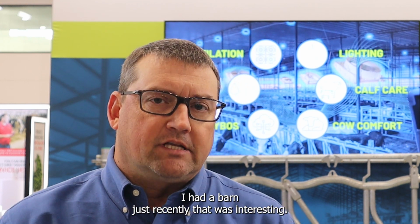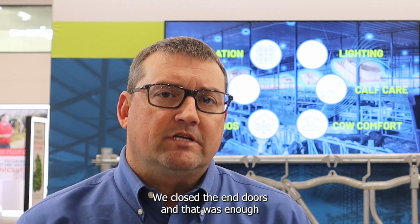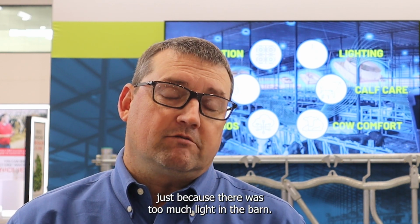I had a barn just recently that was interesting. We closed the indoors, and that was enough to get the cows to continue on laying in the beds just because there was too much light in the barn.